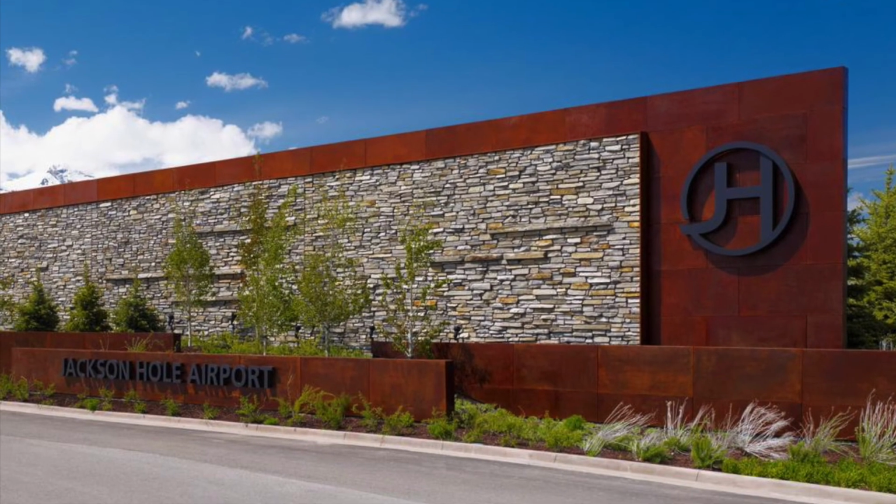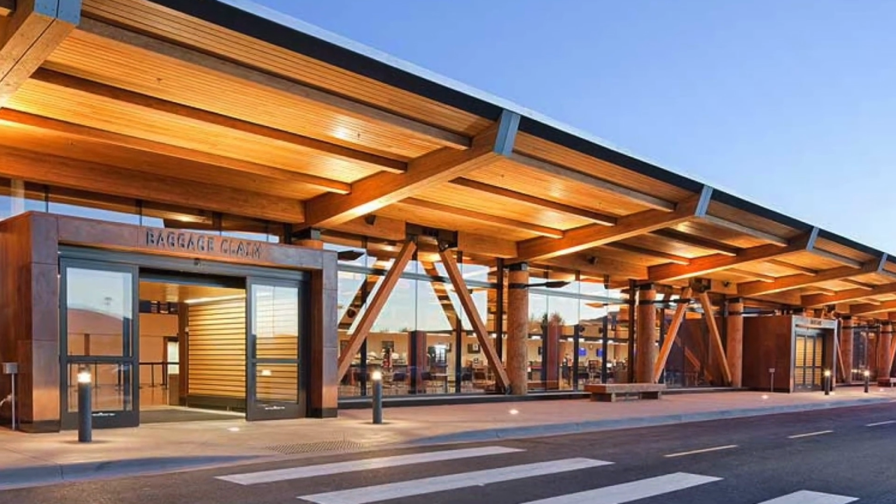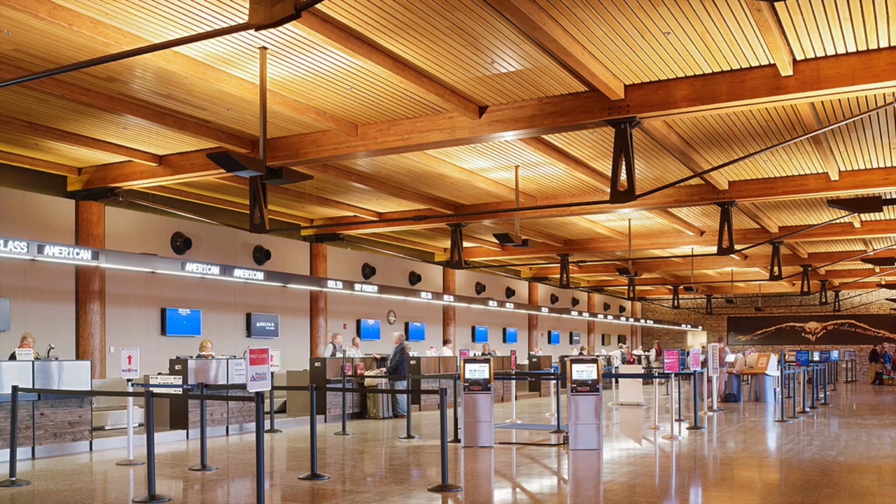The Jackson Hole Airport is located entirely within the Grand Teton National Park. This is the only airport within a national park.